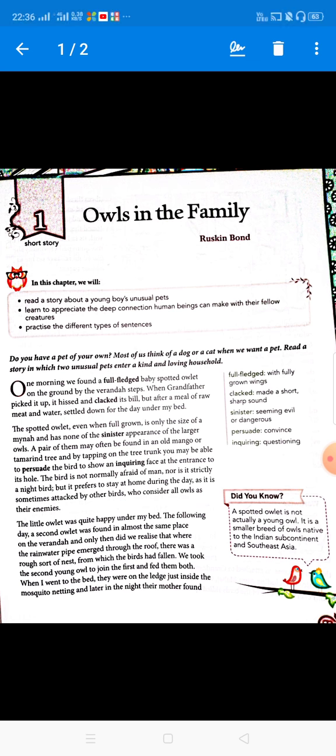But after a meal of raw meat and water, so grandfather gave that baby owl some raw meat and water, and then it settled down for the day under my bed. So where did it settle down? It calmed down and went under the author's bed.